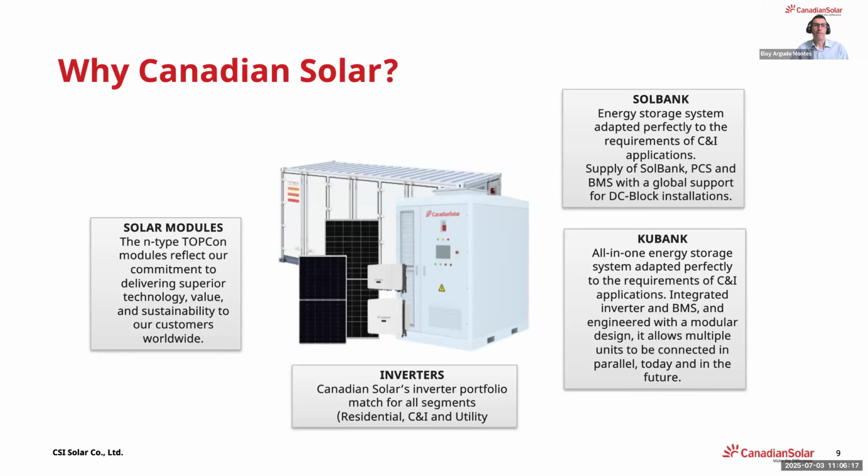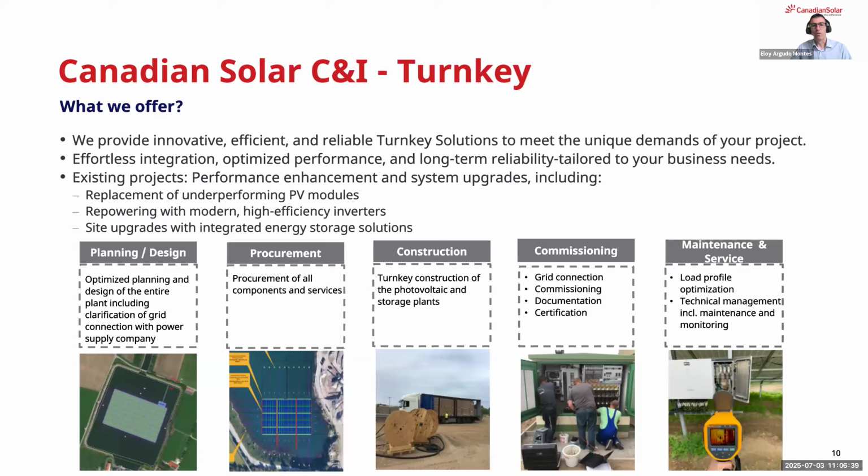Why Canadian Solar? We have top products, especially with the modules. We have top products also with inverters. We have also a product with the SolBank in case of utility scale, or for the energy storage system for the CNI inquiries. What can we offer? We can offer a turnkey solution, from the beginning of the design and planning, procurement, construction, commissioning, and also the O&M services. We try to cover all the different stages of the projects when the customer comes with an RFQ. And it's important to give good quality services and also technology and solutions.